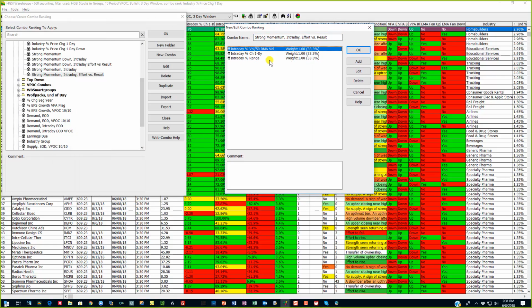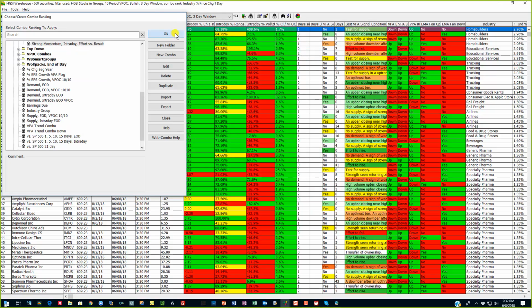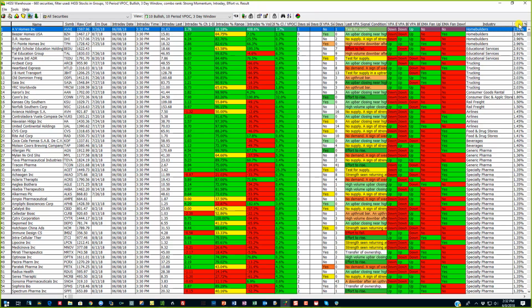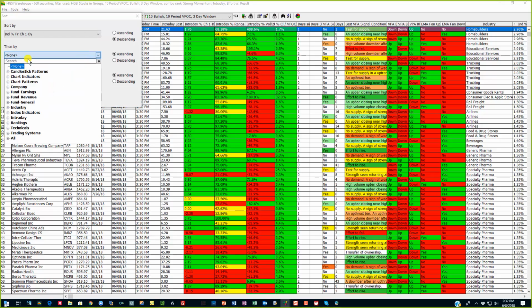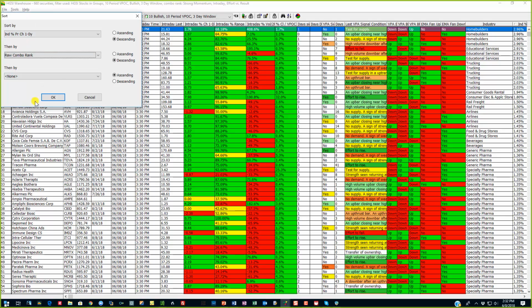It breaks out the weighting between the volume, the price change, and the range at 33% apiece on the intraday fields. Now I am still sorted by industry percentage price change, but I'm going to do a secondary sort on raw combo. So I click on the search bar, type raw, select raw combo rank, and just watch over here.